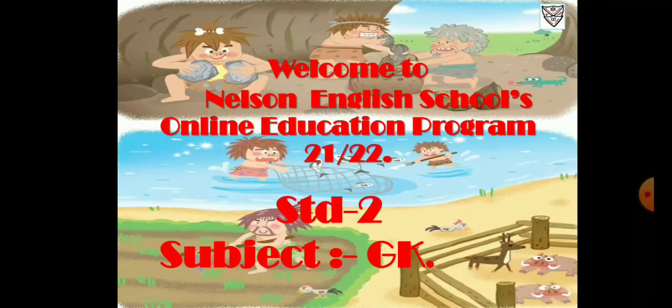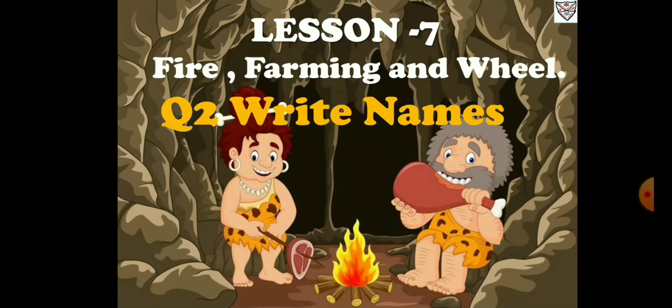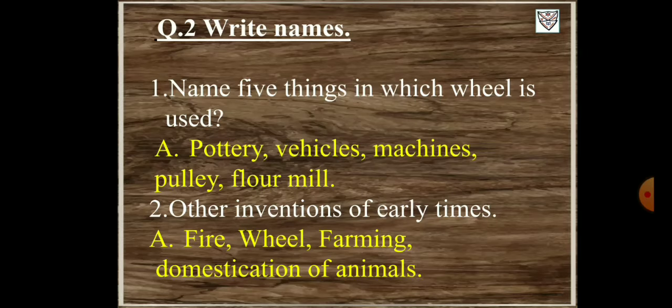Today we will study GK subject drilling of lesson number 7, fire, farming and wheel. Question 2, write names. You have to repeat after teacher. Number 1, name 5 things in which wheel is used. Answer, pottery, vehicles, machines, pulley, flour mill.